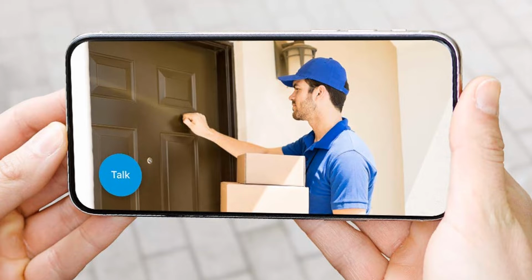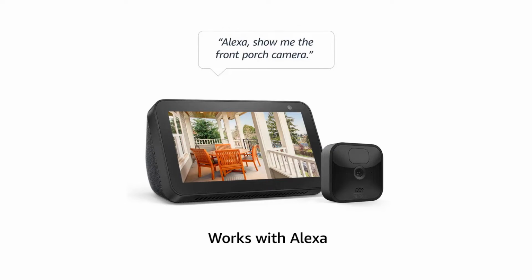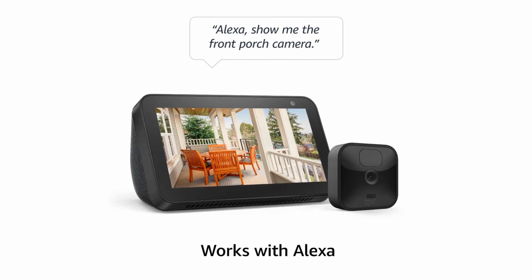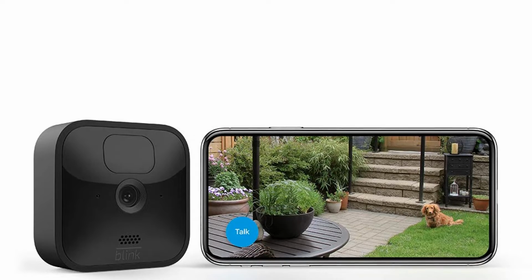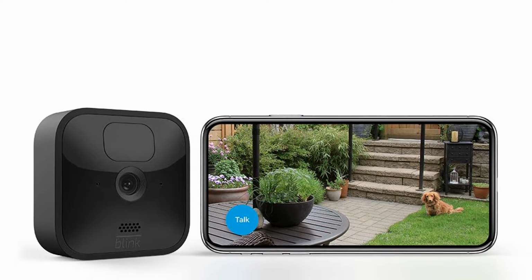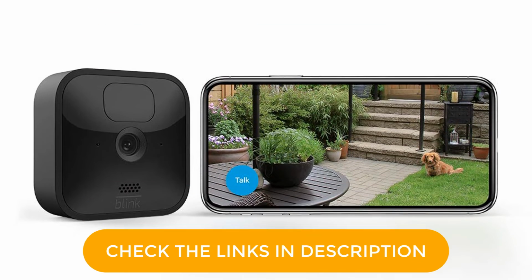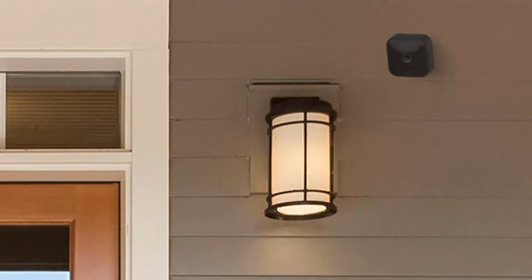The Blink Outdoor's case is weatherproof, so you can stick it either indoors or outside, and comes with a convenient mounting bracket. While not tops, the 1080p video quality is good for the price. While it lacks free cloud storage like the older Blink XT2, you can save videos locally to a USB drive. Cloud storage starts at $3 per month or $30 per year.